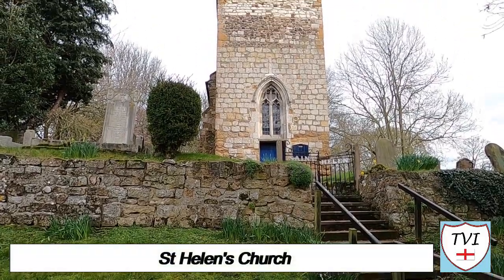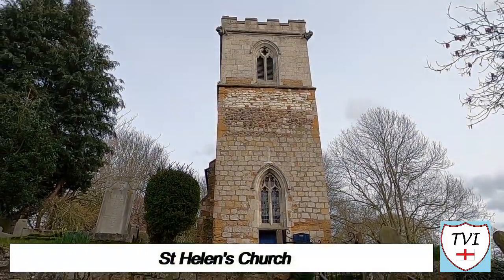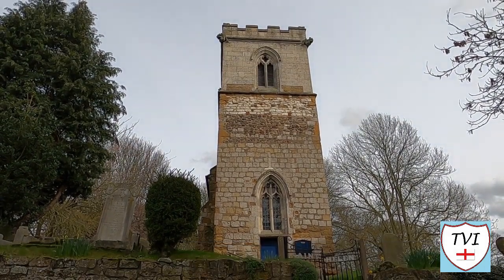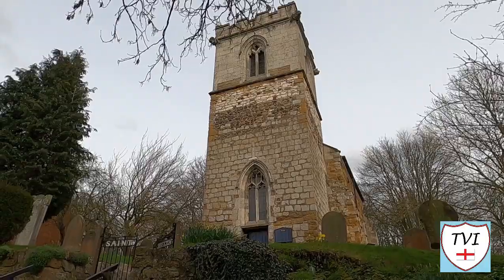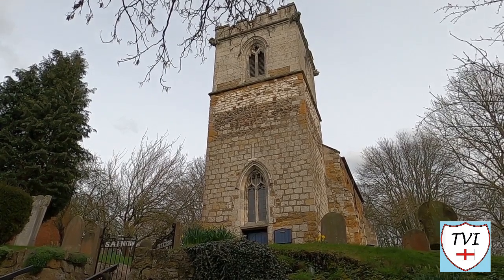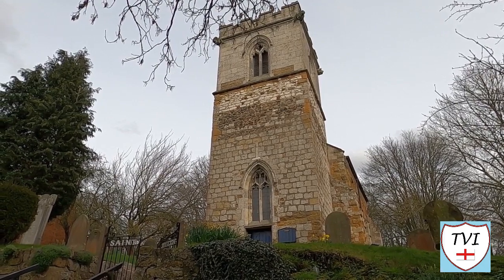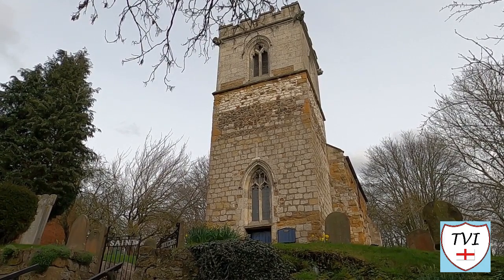Dedicated to St. Helen, this is Brigsley's Grade 2 listed Anglican church, the imposing stone tower of which stands tall over Church Lane. St. Helen's dates back to the 11th century, although there are later additions. In 1796, it was greatly altered, and in both the 19th and 20th centuries, it was restored.